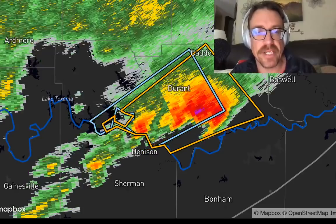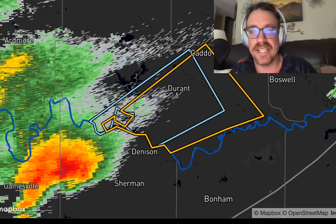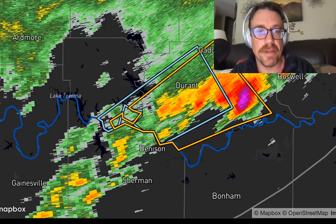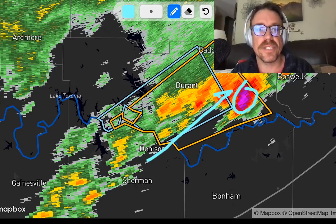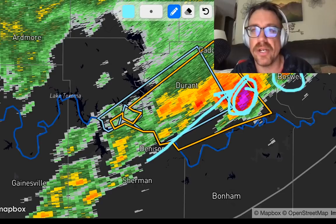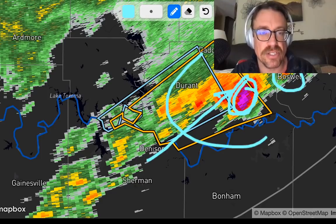Definitely had some elevated supercell characteristics there when it was between Denison and the Durant area. Definitely some big hail as well. But you can see as this storm complex lifts off to the northeast along its leading outflow, you get some new convective cores that will develop. Right now, the strongest core is just to the southwest of Boswell, Oklahoma. 10:29 in the morning Central Standard Time out there. This is the severe thunderstorm warning there.